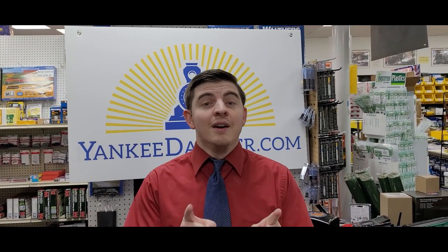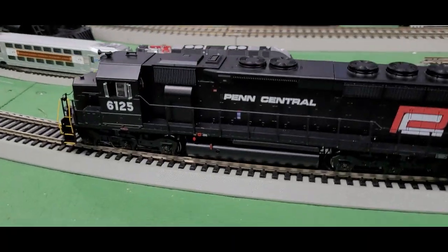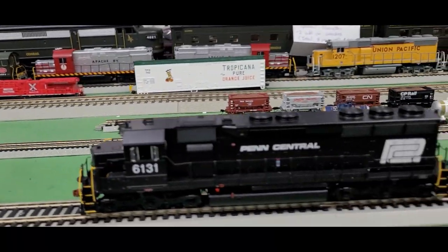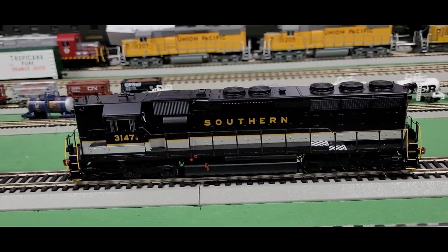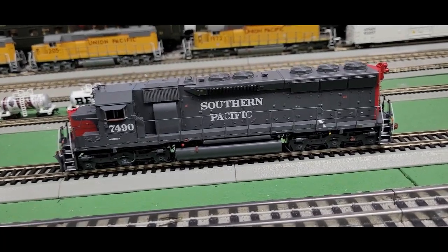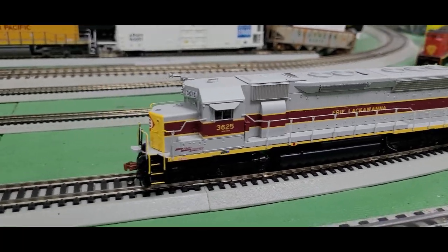If that Ferromex diesel doesn't fit what you're looking for here, we got some brand new SD45s from Scaletrains, and I have the most colorful bunch of diesel locomotives you have ever seen. Check this out. We have here Penn Central in black with some red. I have another Penn Central in black. I have a Southern in black. I have a Southern Pacific. Ooh, we're getting gray. And finally, I got an Erie Lackawanna. Ooh, lighter gray. Wow, what a colorful bunch.